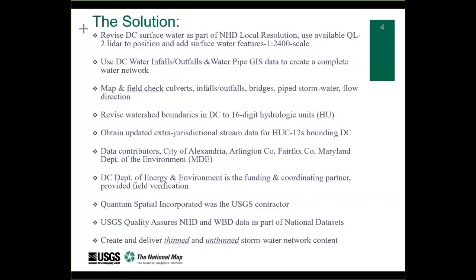Additionally, work will be done by the Maryland Department of Environment that created the enhancement of perennial drainage for the Upper Rock Creek watershed, which was outside the funded project area, but will be used in the upcoming StreamStats project.